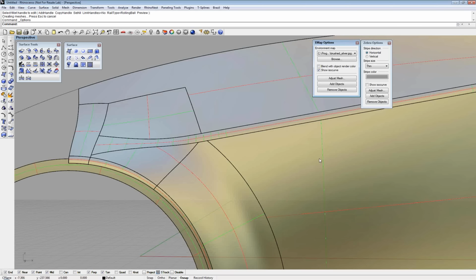Okay, cool. Here's another one. Felipe was once told never to do 3 edge surfaces, just 4 edges. What is your view on this? I guess both of you guys.